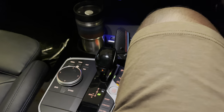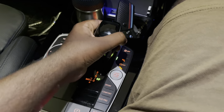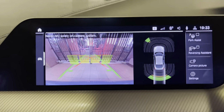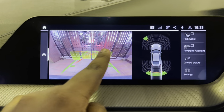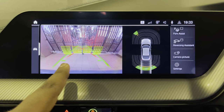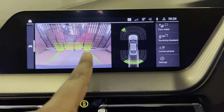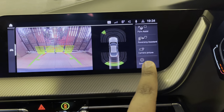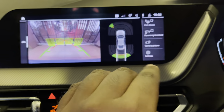As you can see. So to put the car into reverse, just unlock it, push it forward, and that's your reverse camera display right there. Very clear, and I really love the design of the guidelines. It looks very nice. One of the best reverse cameras out there, if you ask me. I really love it. And you get the reverse camera diagram, park assist, reversing assistant, exclusive to the 218i Gran Coupe. Really helpful, especially when you want to reverse.